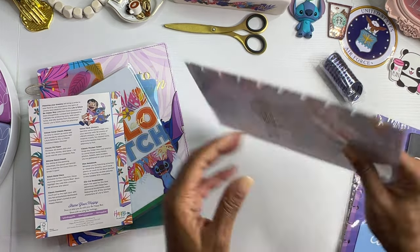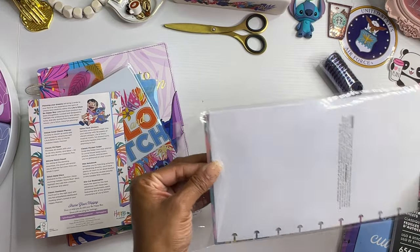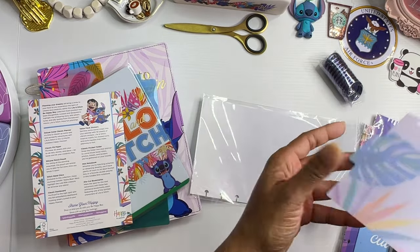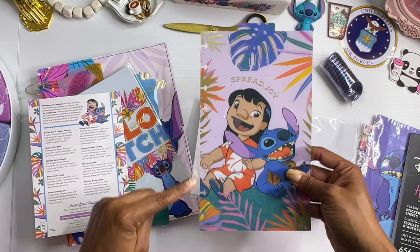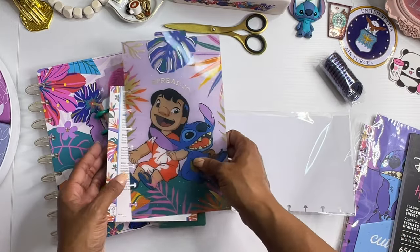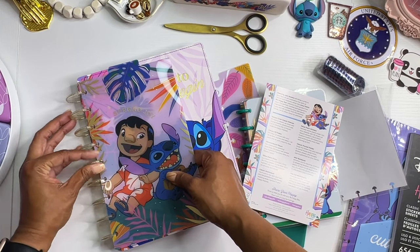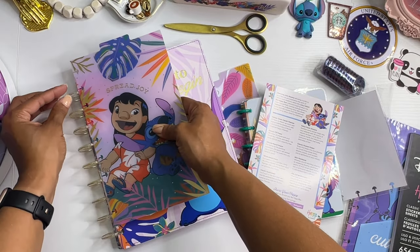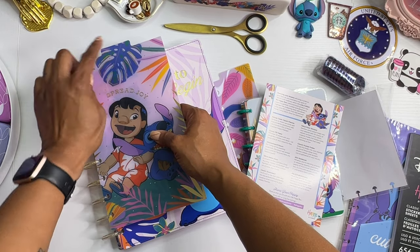All right, and then we have this. This is another bookmark, but it's a larger one. And I do like these two because although they are designed for the classic size planner, they do work in the big because you can adjust where you put the, a lot of people call these the little mushroom punches. So that's what really makes this system cool, it just snaps into place. If this planner was big, I would just probably adjust this by like one or two. So it wouldn't reach the bottom, but it would still be big enough to come through the top.